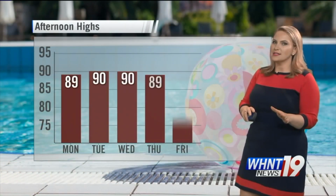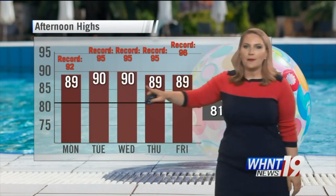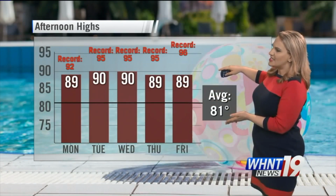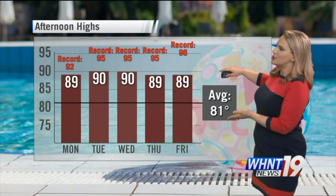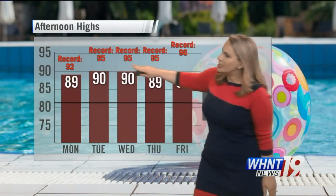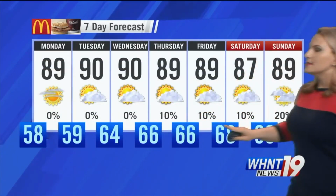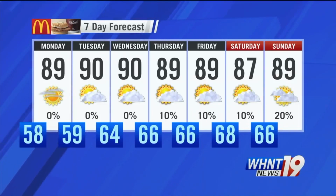For the week ahead, again, this is why I'm a little concerned. With temperatures getting all the way up to the upper 80s, lower 90s, this is going to be a good 9 to 10 degrees warmer than we should be for this time of year. Not reaching any record temperatures though, so that certainly is good news. But notice again in your 7-day forecast, slight chance of rain as we go through Thursday, Friday, Saturday as a high pressure system starts to move on out of here. But again, we need some decent rainfall here in the Tennessee Valley.